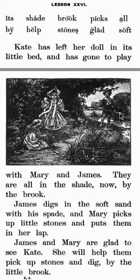James digs, so he has a shovel, his spade, in the soft sand with his spade, and Mary picks up little stones and puts them in her lap. So she puts little rocks, little stones in her lap. James and Mary, they're very happy. They are glad to see Kate. She will help them pick up stones and dig by the little brook. The little brook is the water here, brook.